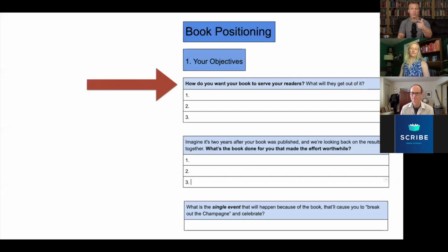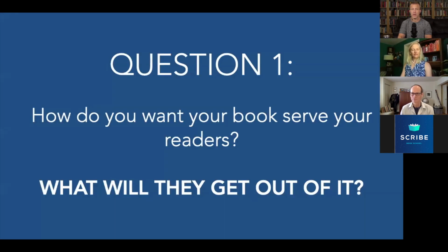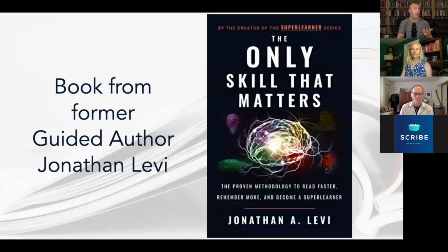We're going to start at the top where it says book positioning, number 1, your objectives, and the first question where the little red arrow is. That's what it should look like. First question is, how do you want your book to serve your readers? What will they get out of it?